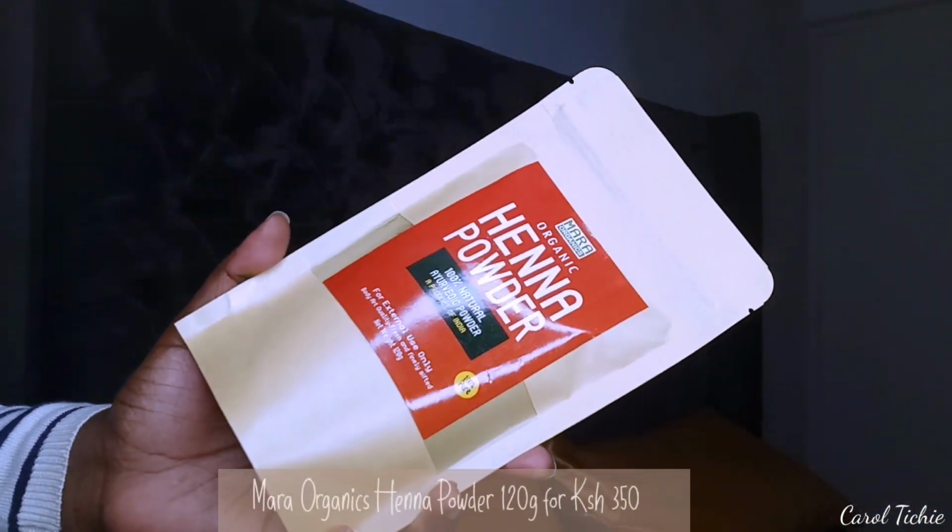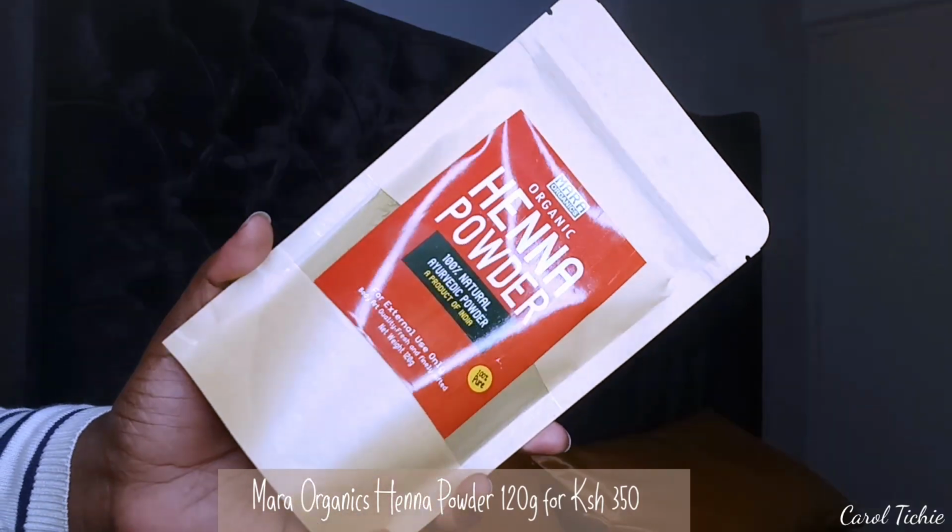So at least right now I can give her. This is from Mara Organics, this henna powder. They do have the Nepur henna, the one that I usually use, but I switched to this one because she told me this is better quality, and I can see it because the powder is really nice and fine. You can see this window over here. The powder is really nice and fine. I think you'll see it tomorrow when I'm making a short clip of me making it, because the in-depth one, I'm going to put a link up here. So this is 350 for 120 grams, and she has some instructions at the back.